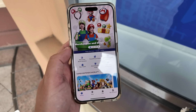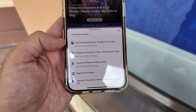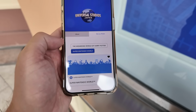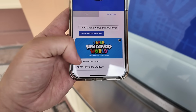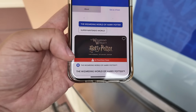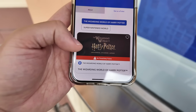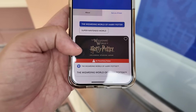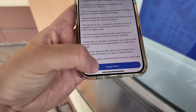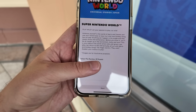First things first, we're going to get a timed entry for Super Nintendo World. Get an e-ticket for Super Nintendo World. Goodness. They have some left, that's good. And you don't need one for Wizarding World of Harry Potter. I know people get really confused. I think I've done this maybe once, and that was like 7 years ago. They rarely turn this on. Super Nintendo World, here we go. And make sure you have everyone's tickets scanned. You can do it ahead of time too, the day before your visit.